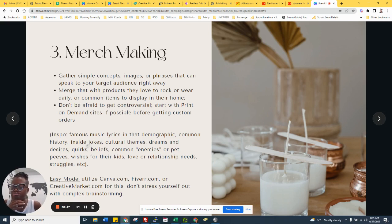Here's just some ideas: famous music lyrics, maybe in your demographic, or a certain demographic that you're in, or the artist vein that you're in, common history that you guys share, inside jokes, cultural themes, dreams or desires of that group. Sell that lifestyle that a certain group is looking for or working towards. Quirks and beliefs, common enemies or pet peeves, wishes for their kids, like that brand that I said I don't have my face on. I was looking for certain things for my two daughters, couldn't find them. So now, that's what I'm branching into. Love or relationship needs are always big, even custom jewelry for those celebrating their relationships, long distance, Jamaican couples. There are so many ways you can go, struggles, etc.